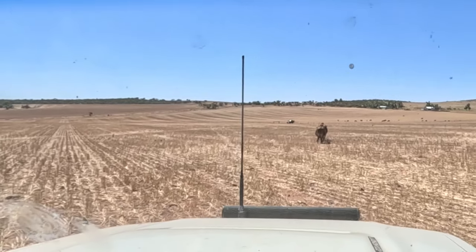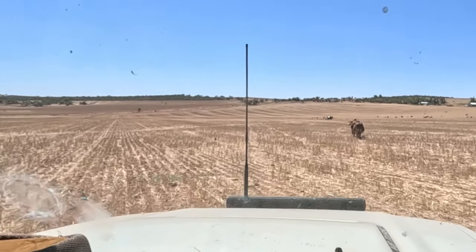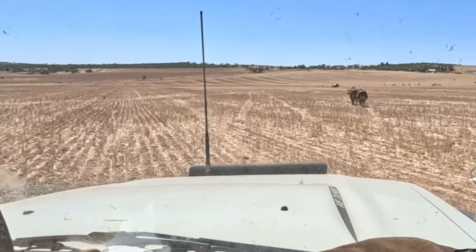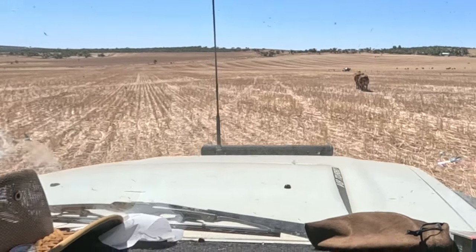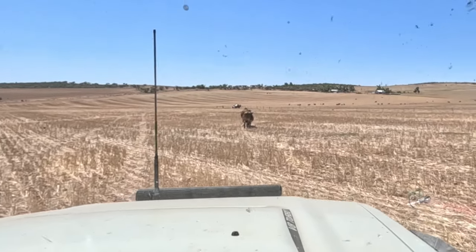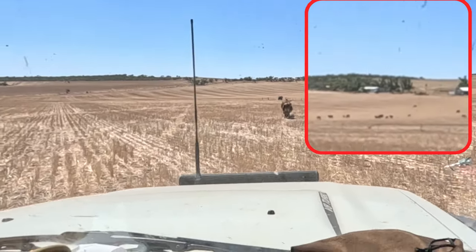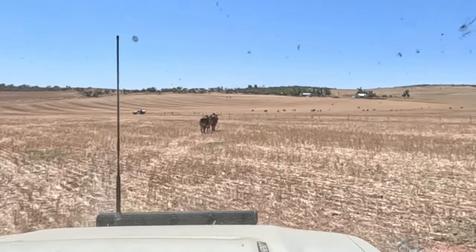Oh, I've got a beautiful spot here where we're staying. It's lovely. Backs onto the Greenough River here, and yeah, beaut spot. There's a homestead and a shed up there. Let's run up through this gate here.